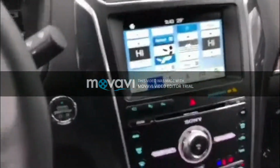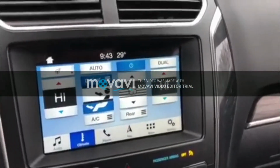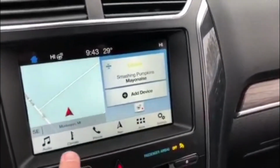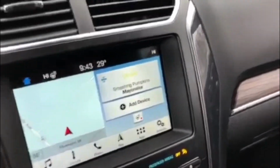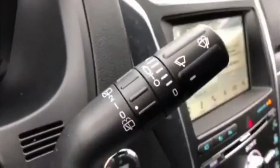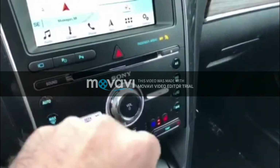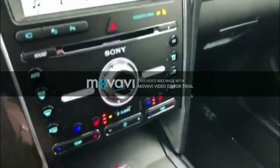I cut out again. I'm not sure what happened there. I'll try to piece this together. Here is the interior of the Limited edition. We now have all the same features as the XLT, except now we have rain-sensitive windshield wipers, a little bit better Sony sound system, a 360-degree camera, front parking sensors, air-cooled seats.